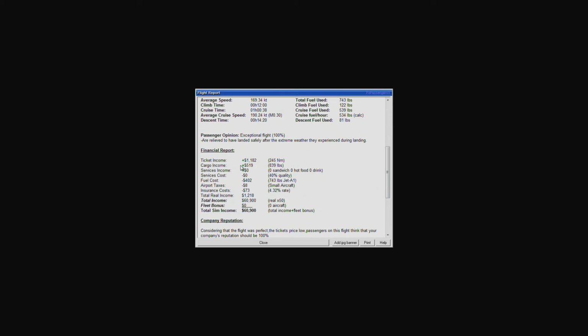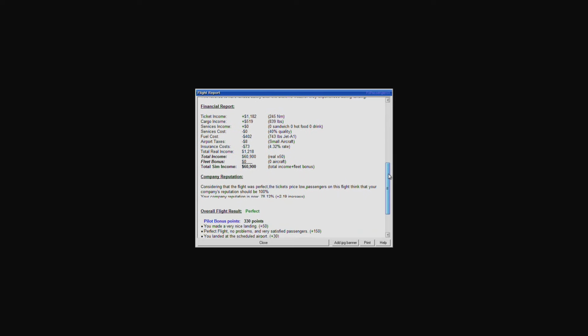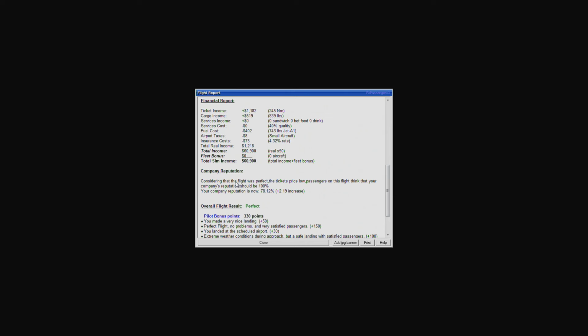Okay, so ticket income was $1,182, 519 for the cargo. We used 402 in fuel. Seems like a lot. 8 in airport taxes, 73 in insurance, bringing in real income of $1,218 times 50 is $60,900. That's not bad, I guess, for that kind of flight. They thought that we should be 100%, so they increased us 2.19% to 78.2. That's a big one. 330 points.